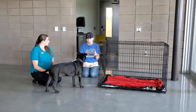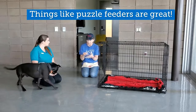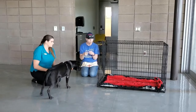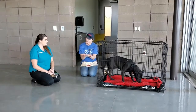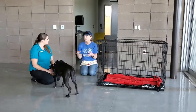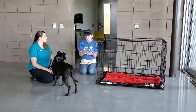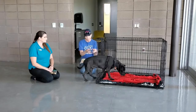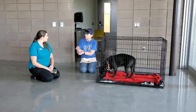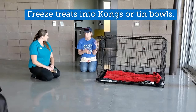There are all kinds of items we'll show you later called puzzle feeders or busy treats where you can smear soft food or kibble mixed with peanut butter or water or whatever, freeze them in these items and put them in the crate and they can work on them for a longer time. You can take the kibble the dog's going to eat for the day, mix it with a little water, a little peanut butter, whatever, freeze it in a Kong, in a little tin bucket with some chews stuck in it as well, put them in there and let him mess around with it.